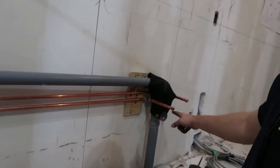We got hot and cold over here, running across a vent. Connects here at a 90, and then goes upwards, all the way up. We're gonna be connecting up in the ceiling at the end. I have to start from the left side and then work my way to the right side, because that's the way the fixtures work, and it just makes you not use up more pipe than you need.